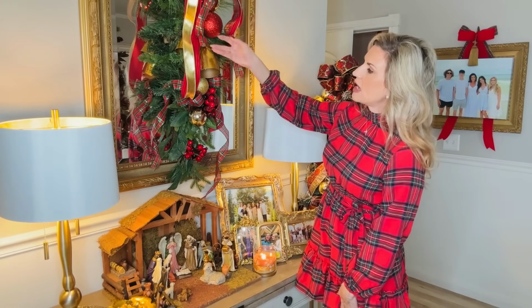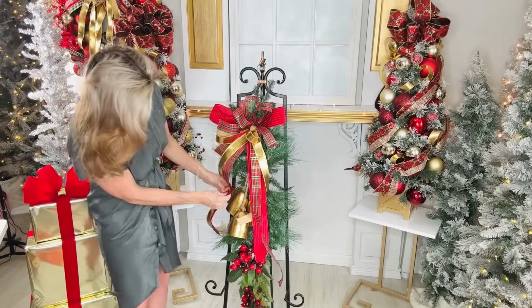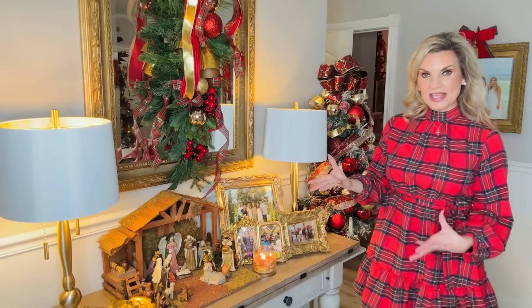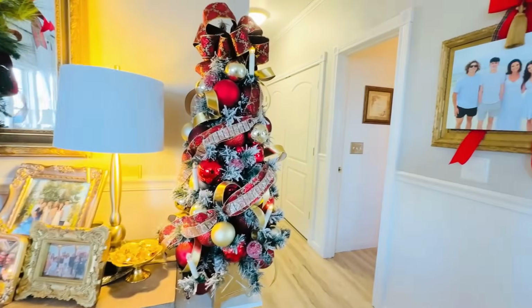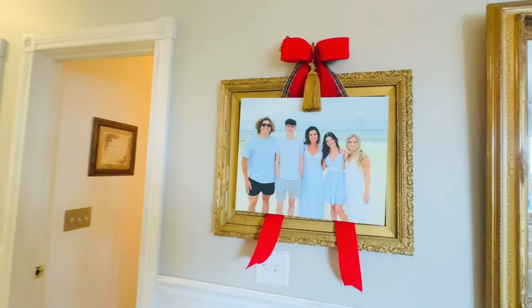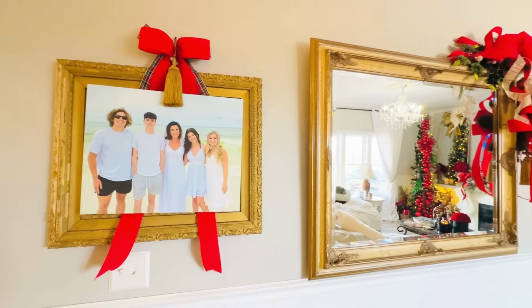And then for this, this is just a really beautiful little swag that I added. It has some of those Christmas bells. And so I feel like it's really festive. And then you guys might notice back behind me is the portrait of my kiddos, and we are at the beach. And for this one, I just added a pretty tassel, a bow to the top, and then I framed it in a vintage frame. The kids got me that for Christmas a couple of years ago, I think, and so it's just really special. It was a family vacation that we took.